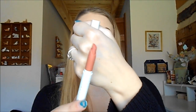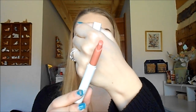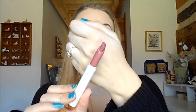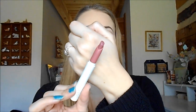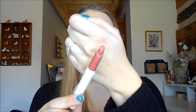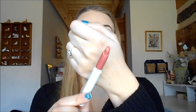The next one is Button, which is a satin finish, and this is a wearable neutral peach shade. Next I have Lumiere, which is a matte finish. This is a beautiful dusty mauve color that is a dupe for NARS Audacious Lipstick in Anna. And this was ColourPop's collab with Kathleen Lights. And the last shade I have is Frida, which is a satin finish. This was ColourPop's collab with Coffee Break with Danny. This shade looks so different on everyone.